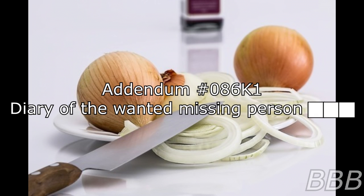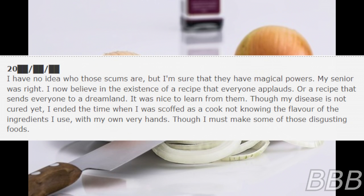Addendum. 086K1 Diary of the Wanted Missing Person, Beep. To read the entire content of the diary, please contact Agent Beep, who is investigating Beep, or on-site collection storage in Site Beep. 20 Beep.